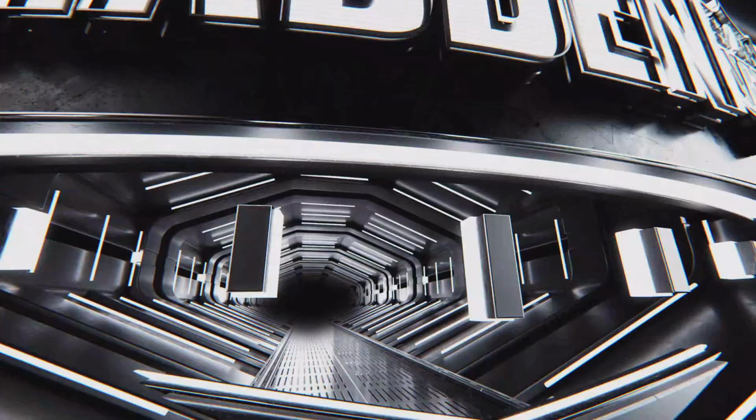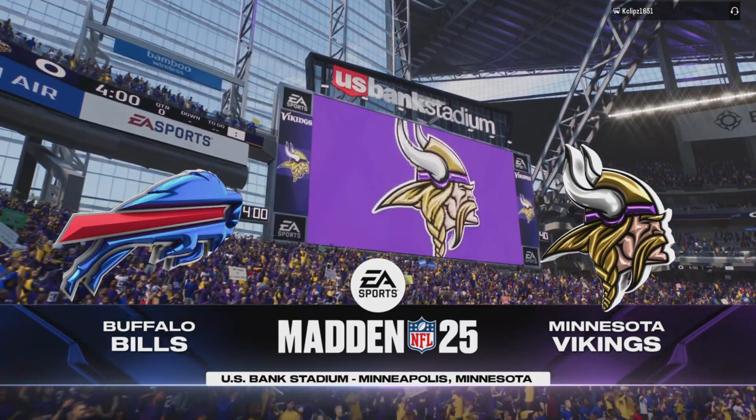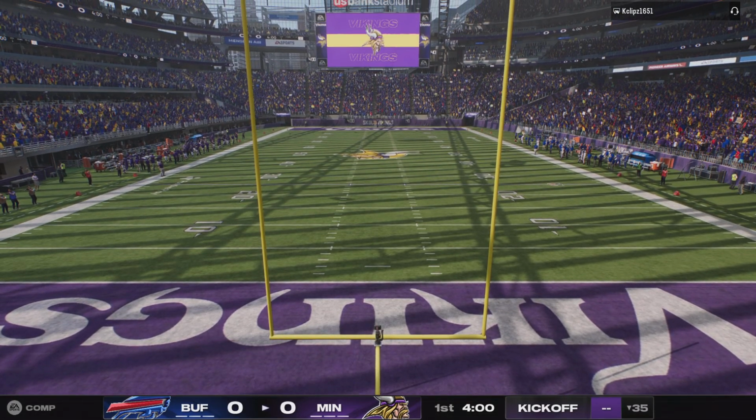EA Sports coverage of the National Football League brings us to the Twin Cities and U.S. Bank Stadium in Minneapolis, the home of the Vikings.